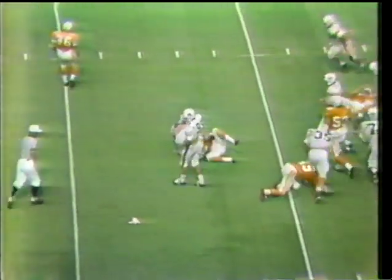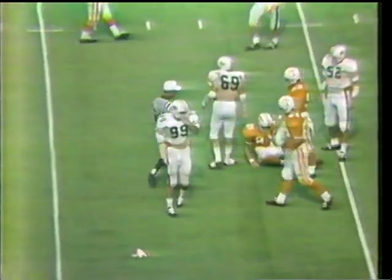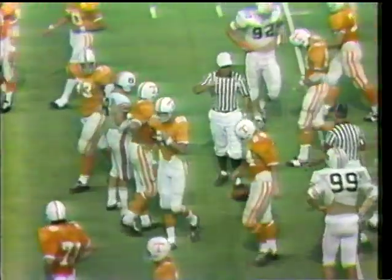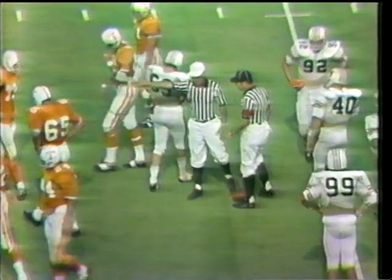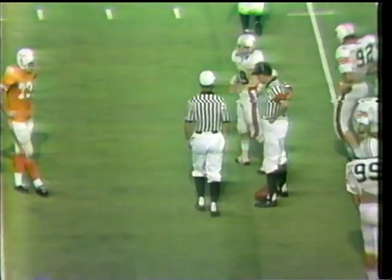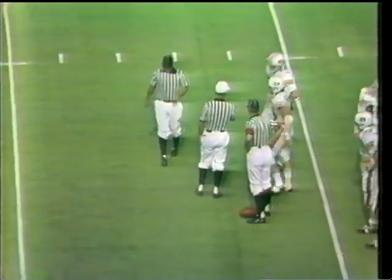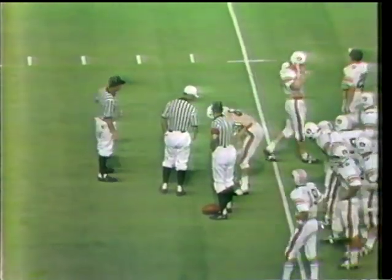Marker down. Early movement in the Tennessee backfield. The pressure has really been on the Auburn defense. Tennessee has run a total of 65 plays, and when you've given an all-out effort 65 times like that, the Auburn defense is beginning to wear a little bit.